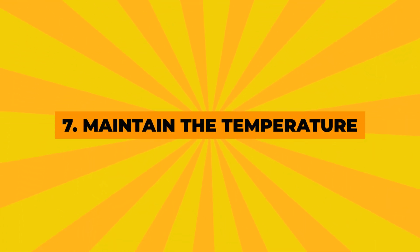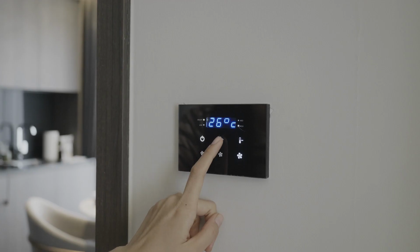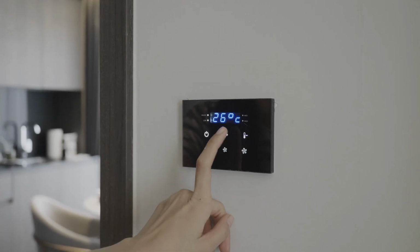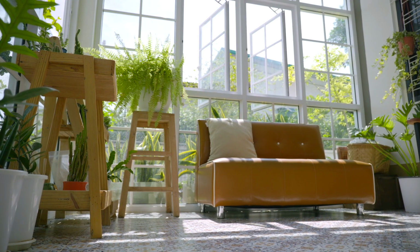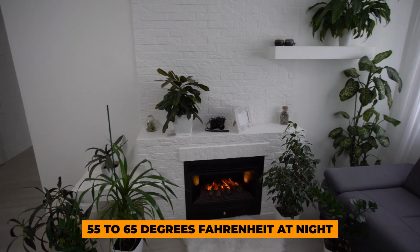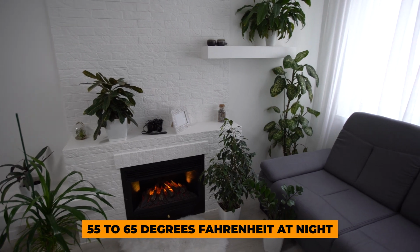Number 7. Maintain the temperature. Try to provide warmth. Above 50 degrees Fahrenheit is fine, and ideally, the indoor temperature should be between 65 and 75 degrees Fahrenheit during the day and 55 to 65 degrees Fahrenheit at night.